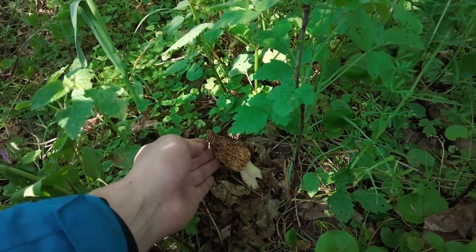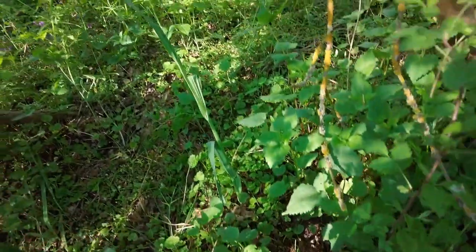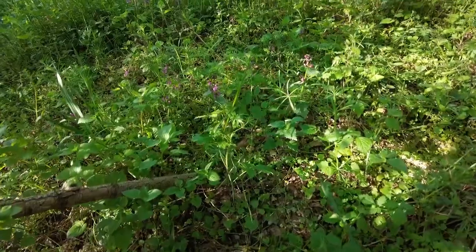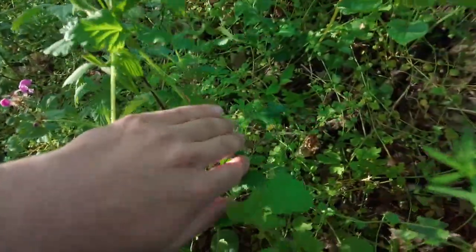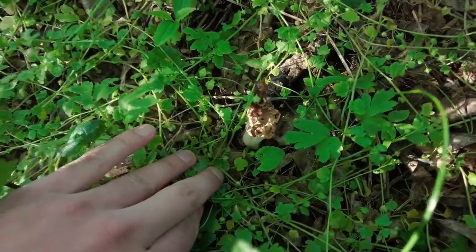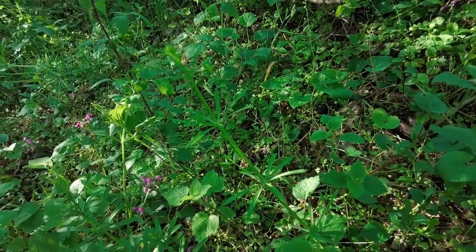As it is quite dry on top, I'm not going to take it, but I'm very happy that I found it. And there was actually one more, but that one was small and quite heavily damaged by slugs. It's here. So both of them will stay here, but I'm happy for a new spot for them.